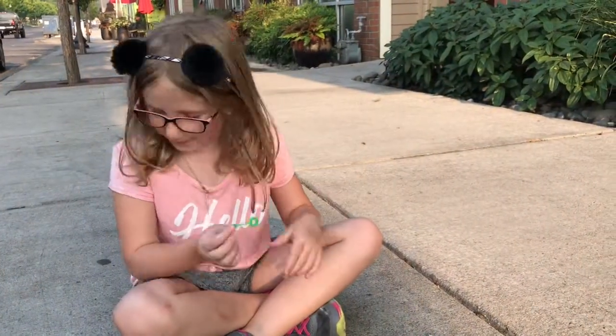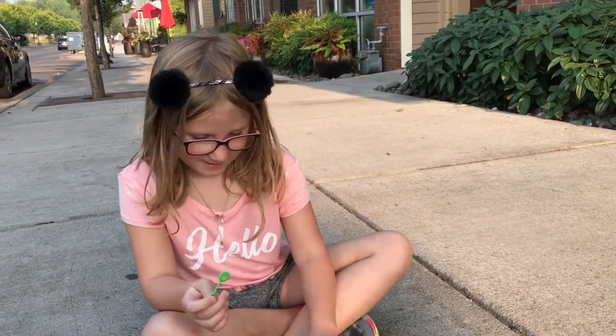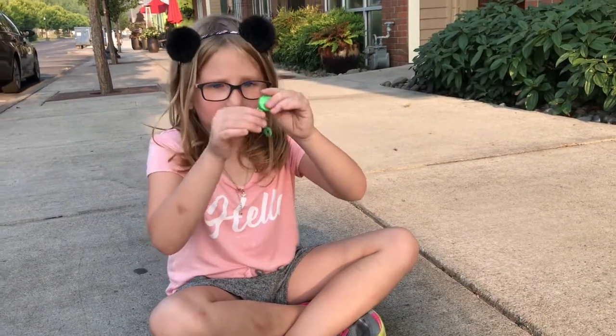Today we're going to be blowing bubbles, and I'm going to show you my fingerling. First, we're going to blow bubbles. This is a green bottle with this tiny thing that goes in this hook. I can show you. Like that.